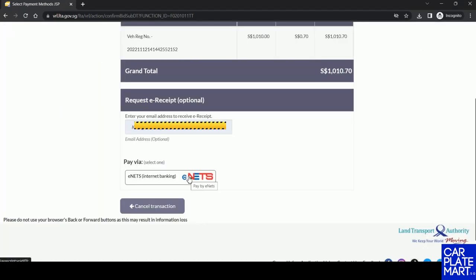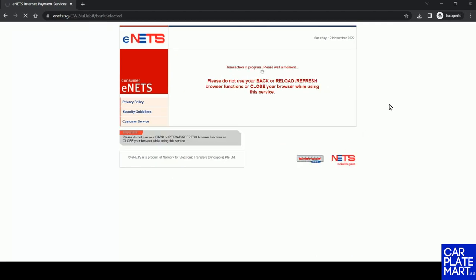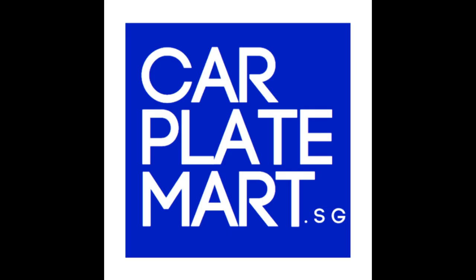Select internet banking. You can make payment by four major banks. The website will redirect you to your internet banking. Log in here and make sure you have enough funds for the number plate bidding. The receipt and the result will be sent to your registered email address.